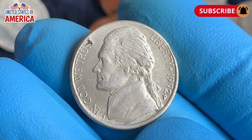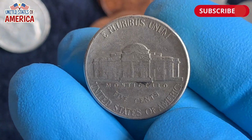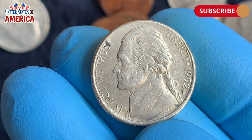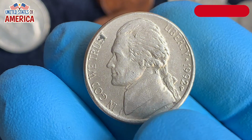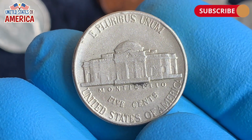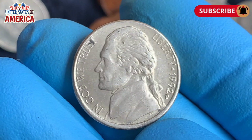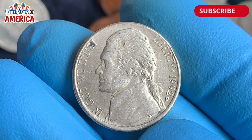Die cracks present a different kind of error that has garnered attention over the years. The hardened dies, after being used repeatedly, can develop tiny fractures. When these cracks are transferred onto a coin during the striking process, they appear as distinct lines that cut through key elements of the design. Although such cracks might seem like damage, in the world of numismatics they are a mark of rarity. In a coin as widely distributed as the 1992 nickel, a genuine die crack error is exceptionally rare, making any verified example a treasure.